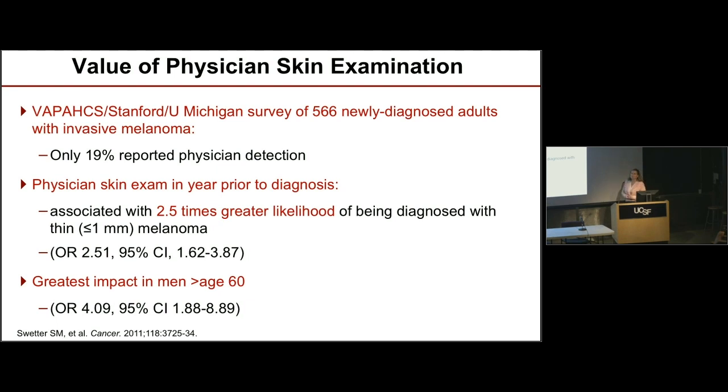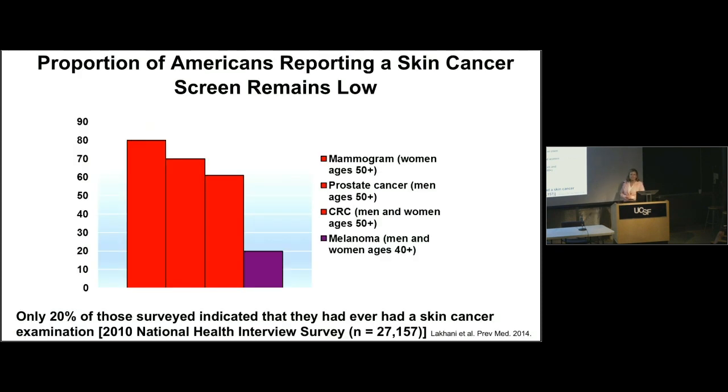In the same study we did looking at social class, we looked at whether a patient was seen by their physician in the year prior to diagnosis, and whether that physician diagnosed the melanoma. Just having that exam in the year prior to diagnosis probably raises awareness, and we found the greatest benefit of physician skin exam, a full exam, being related to thinner melanomas in older men. The problem is that skin exams are actually uncommon for primary care doctors to perform, and primary care doctors are very pressed in their time.